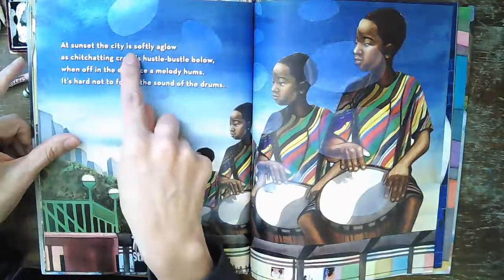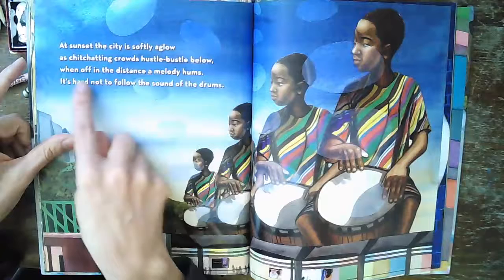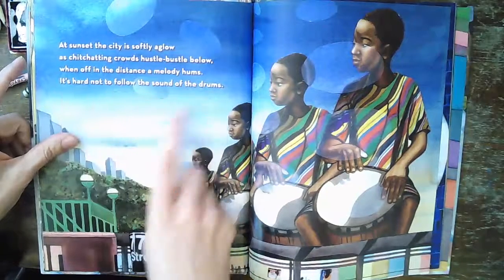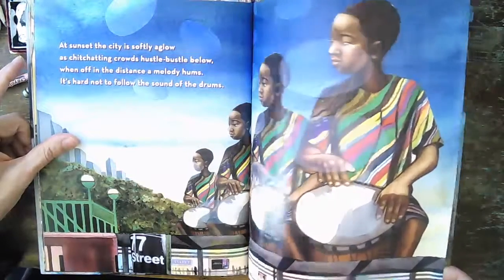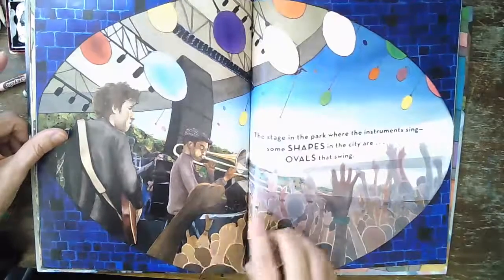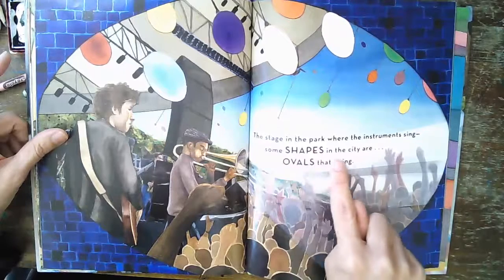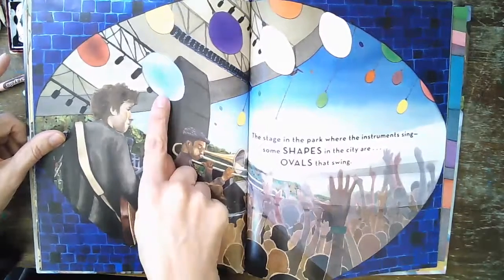At sunset, the city is softly aglow as chit-chatting crowds hustle bustle below, when off in the distance a melody hums. It's hard not to follow the sound of the drums. Where are we going to follow the drums? To the stage? The stage in the park where the instruments sing. Some shapes in the city are ovals that swing. Look at these.